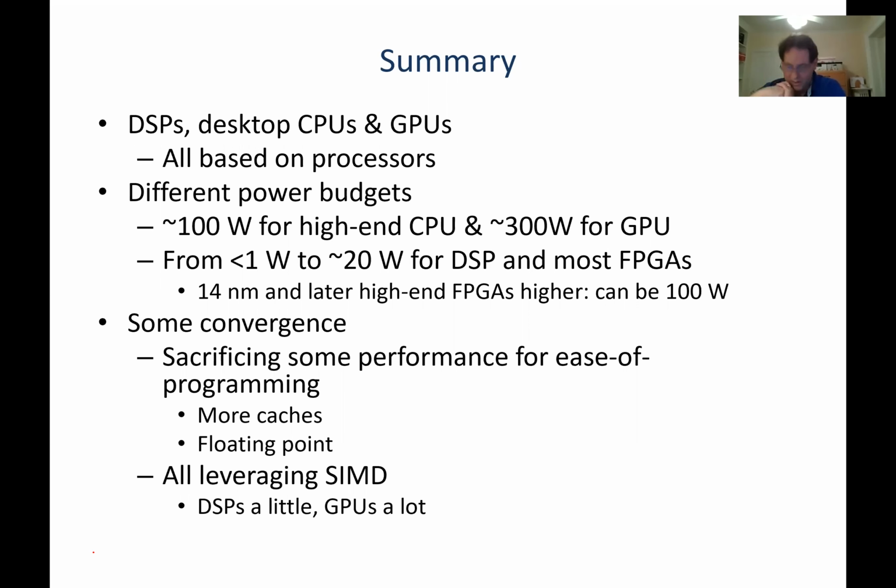Okay, so a summary of kind of the processor landscape. So DSPs, CPUs, GPUs, those are all versions of processors. We've got different power budgets. So they range from about 100 watts for a high-end CPU and about 300 watts for a high-end GPU, all the way down to sub 1 watt for a low-end DSP and maybe 20 watts for a high-end DSP and a pretty high-end FPGA. So FPGAs traditionally had power budgets in the range of 1 watt for a small FPGA, maybe even less for very small FPGAs. And the biggest, fastest FPGAs had power budgets of around 20 watts.